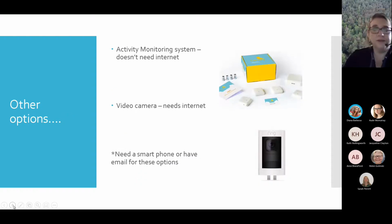There are other options, and you know, there are things like activity monitoring systems. These don't need the internet, which is great. So a variety of sensors can be put in rooms around your home, and you can set up certain alerts, and that alert would come through to your mobile phone. So it'd send you a text or an email.